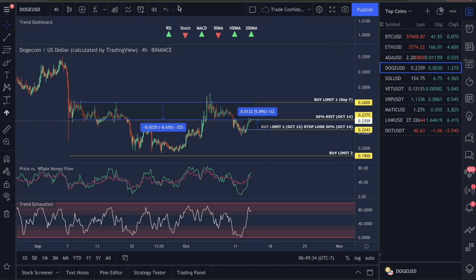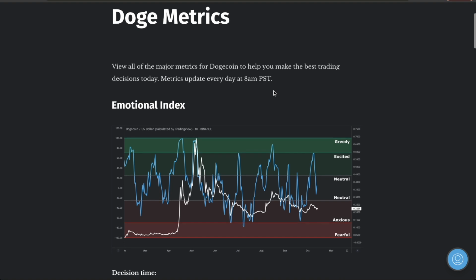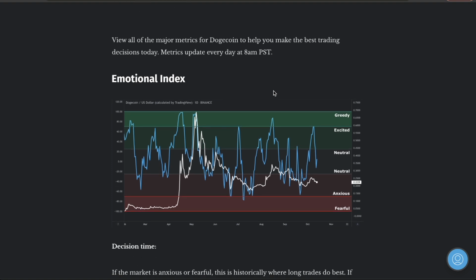All right, that's what my call is for Dogecoin. Now, let's assess where we're going to be going by looking at the actual metrics for Dogecoin. I'm just so jacked. I didn't think we were going to hit 60 for 60 this soon, but you guys are doing so well.